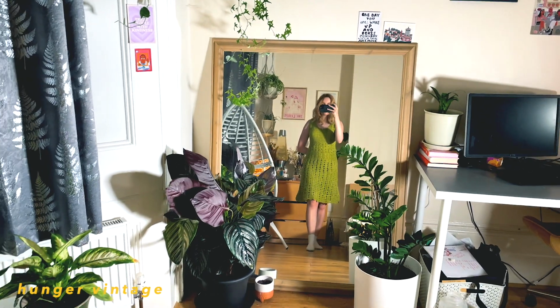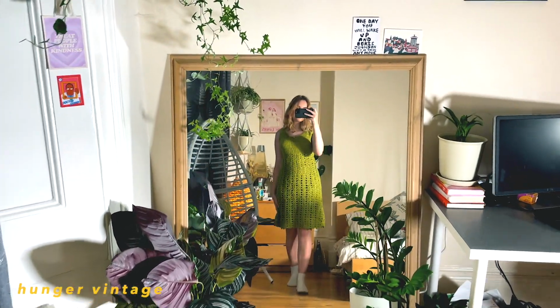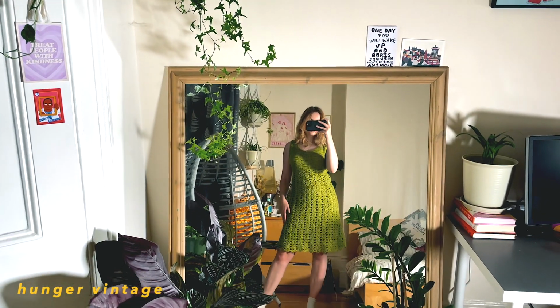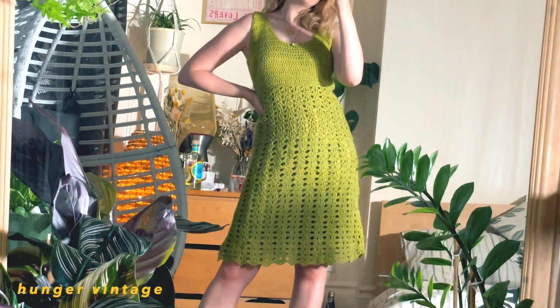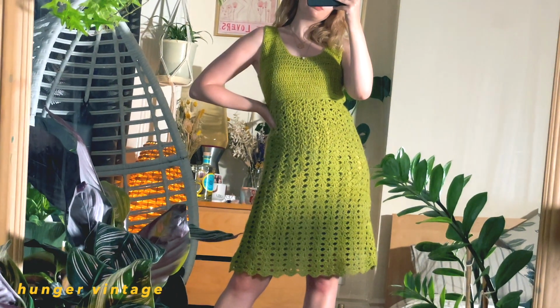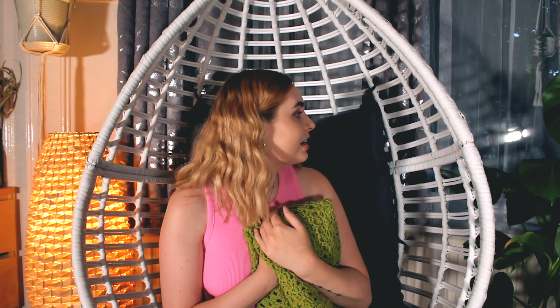Then I also got this green knitted midi dress, which I love so much. It is slightly scratchy, that's the only downside, but I love it so much. I love the smaller knit at the top and then the looser knit all the way down. I love the colour. I just think it's quite a unique style. I don't see many people wearing something like this. I'm just excited to wear it, but not on a day like today because it is like 28 degrees and I don't fancy sweating in a long knitted dress.